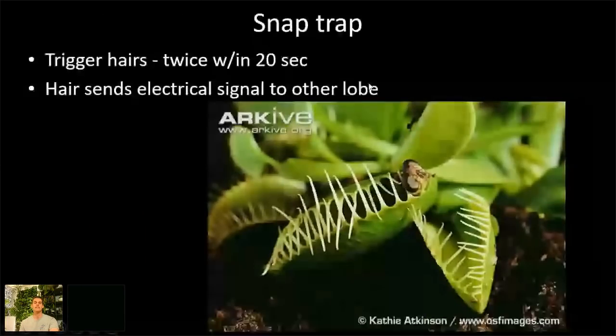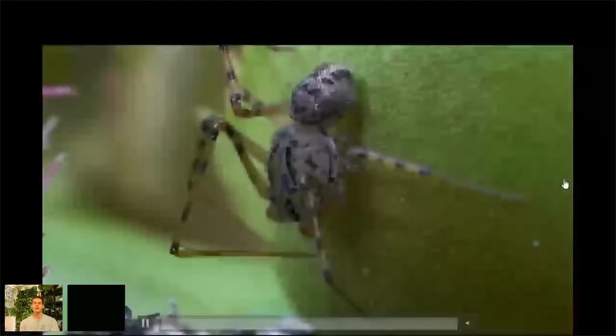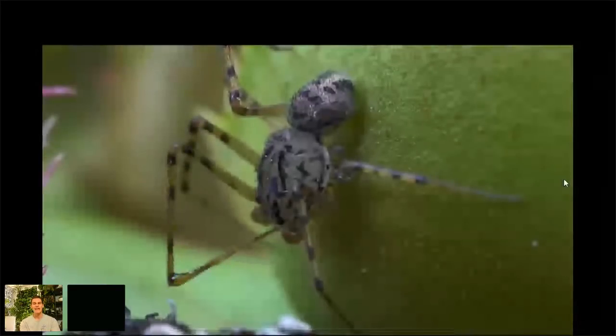So the way that they work is, if you think about your hands being the 2 lobes, on each lobe there's 2 to 4 hairs, and one hair has to be triggered twice within 20 seconds. And that sends an electrical signal to the other lobe, and that causes water to get moved around in the lobes, and it causes the outside to fill up with water, the inside gets rid of the water, and that causes that snapping motion.